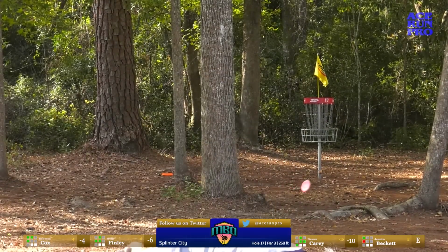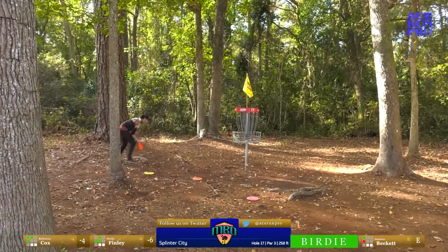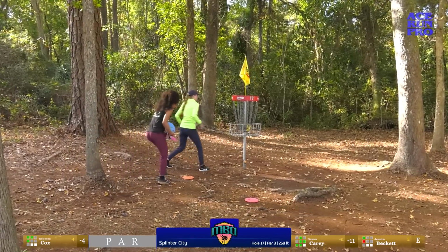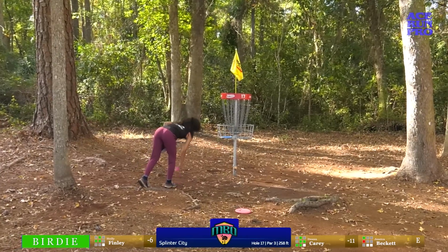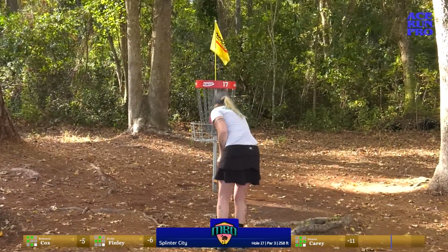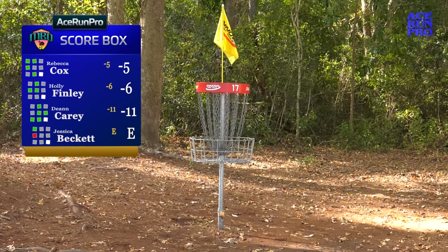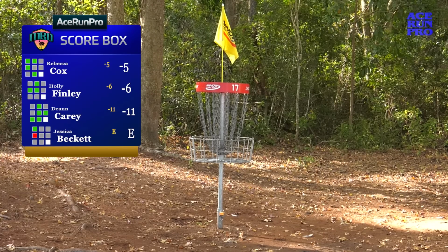Jumper hits the cage. I just love the finishing move on her jump putt. And Deanne picking up another birdie like it's no big deal at all. Just raining birdies. 11 down so far with one hole left. Birdie for Rebecca Cox, par for me. Holly Finley and Jessica Beckett tapping in her par putt as we round out to the last hole here at Splinter City. What a round.